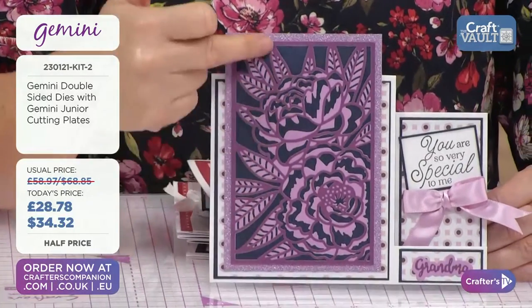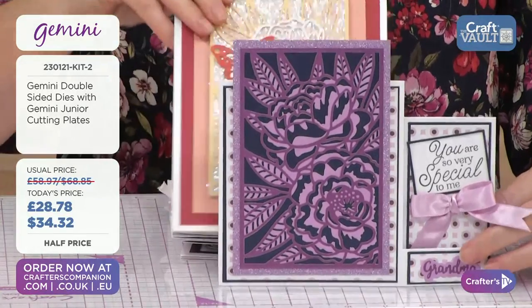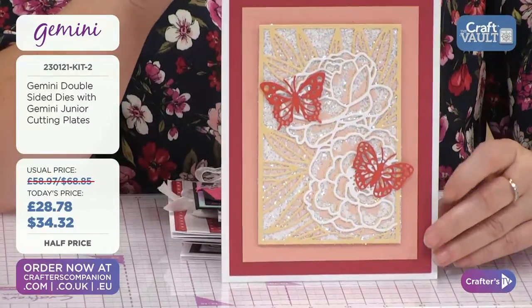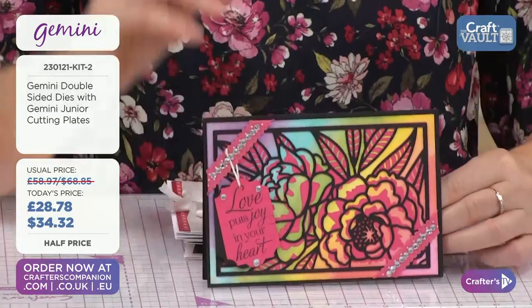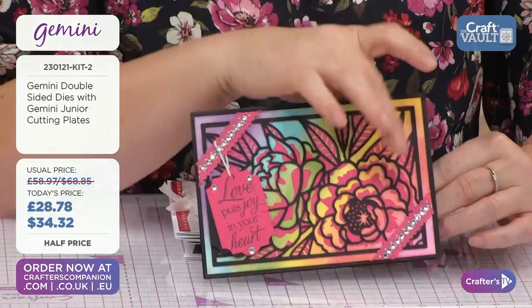But this level, look, I mean, just that doubling up in one pass through the machine. I can't believe you've got the plates in here as well, because it's the main thing that you need with a double-sided die is the double-sided plates to use. And each one, each pass, each piece of card that you use in different colourways is just going to look amazing. I mean, I love this card.